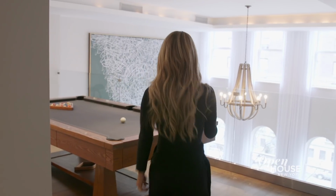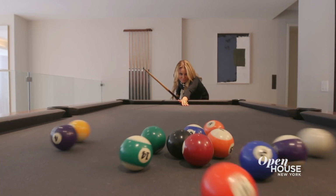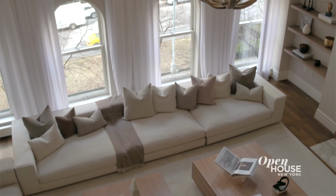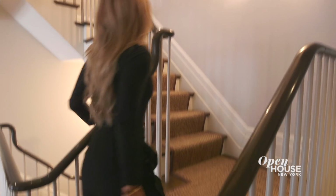But for fun, we also created a game room where you can practice your break and have a glass of wine. It also overlooks the great room for a brand new perspective on that space. And if you're having a party, you could also check out what's going on below before making your grand entrance.